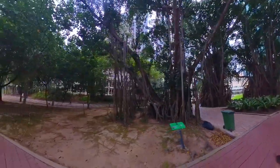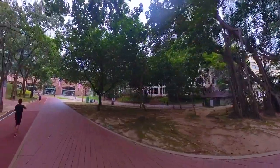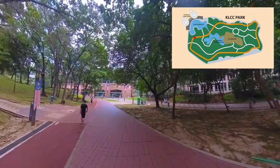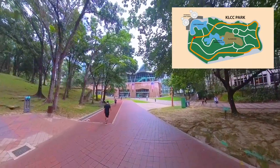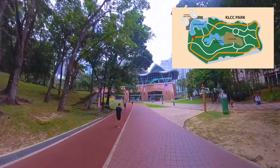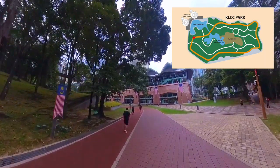Let's move on. I'm now at the beginning of the jogging track in this park. The rubber surface on the left of the path is the jogging track. I'm having a small map of the park at the side of the video so you will know the path that I am walking while watching this video. Here we see there are many people jogging this morning.